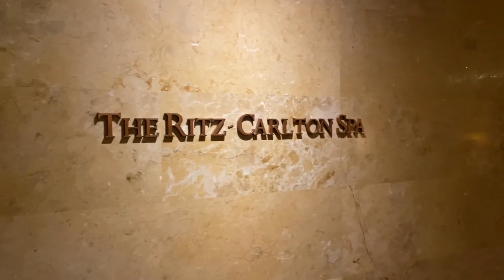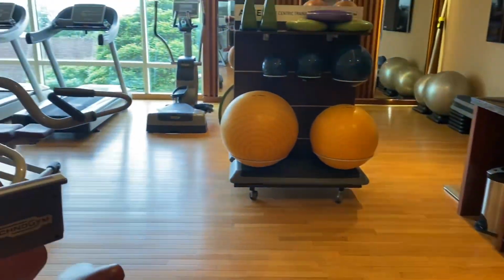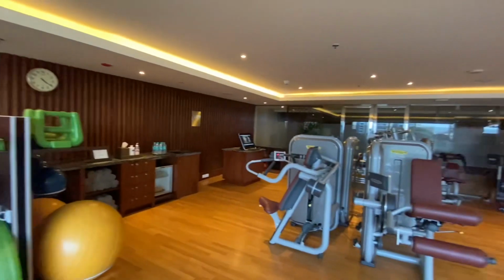They have a salon, a spa, and a 24/7 functional gym. Here is a quick tour of the gym. All the cricket players who come to play the match at Chinnaswamy, they work out at this gym only.